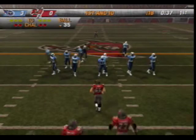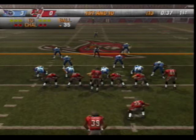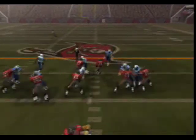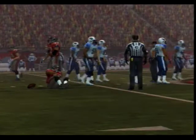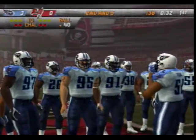It's first and 10. Ball on the 35-yard line. This one is handed off. Number 30 comes up to make the play at the 40. A tough running game will make your passing attack even more effective. So that's a gain of about 5.